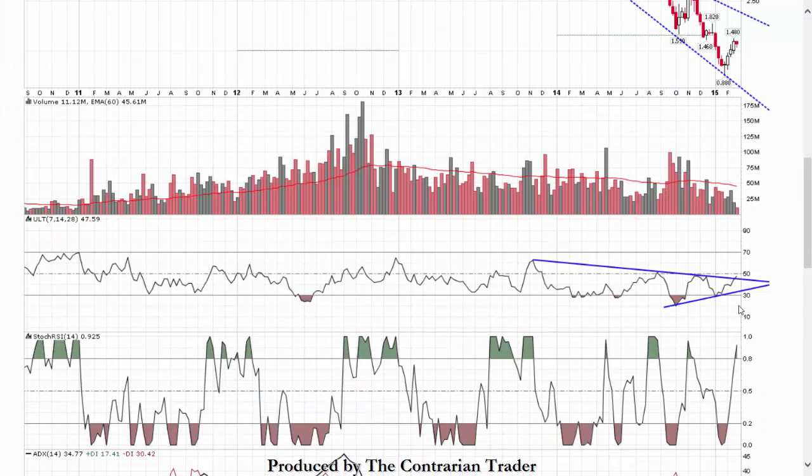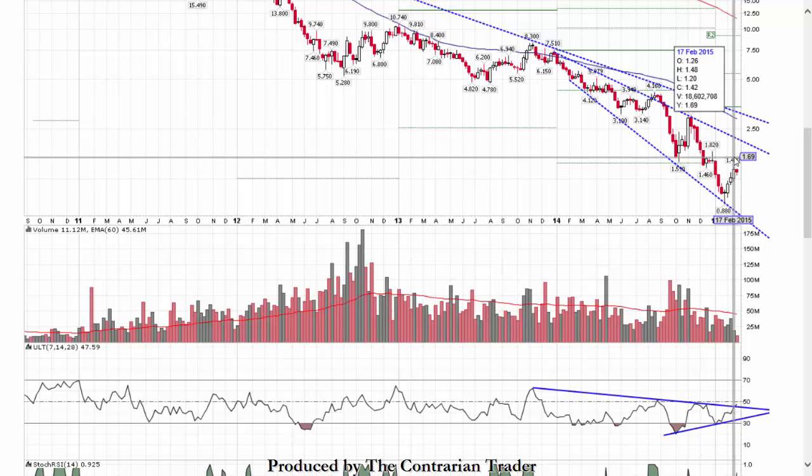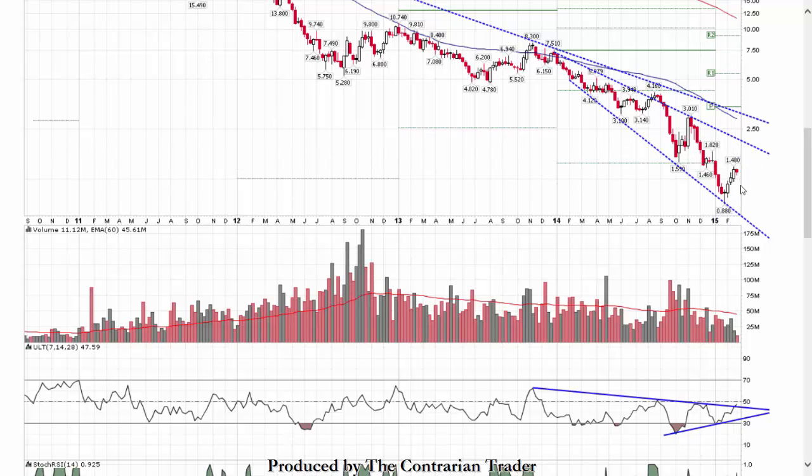Now, if you take a look at Ultimate Oscillator, same thing, higher lows, and we've broken out on Ultimate Oscillator, but remember, this is a weekly chart, and we could easily close down lower on the week and close back down below this resistance level. So we want to check in with this chart after the close on Friday to see whether or not we've locked in this breakout. I think that for ANR, it would be best for longs were it to pull back in an orderly fashion on declining down volume and then resume an upward move.